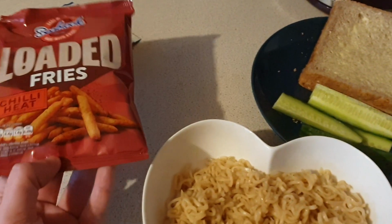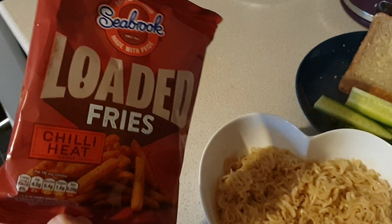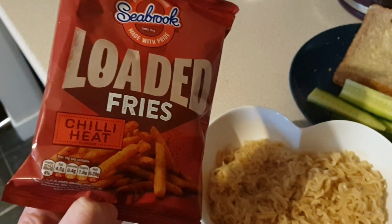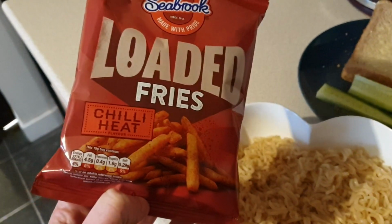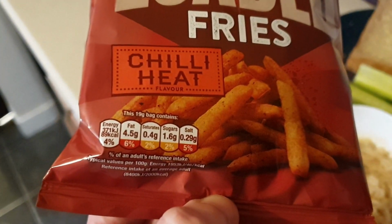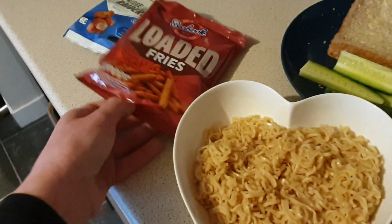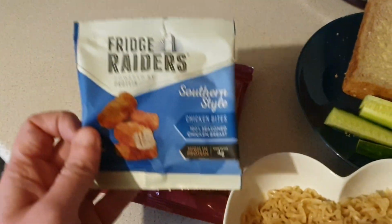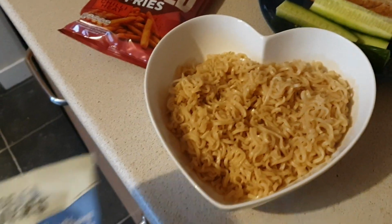I popped into B&M after work and I picked up some of these loaded fries, the Seabrook ones. I saw these first on Glamma SW's channel and then Emma got them after seeing them on Glamma SW's channel and she said they're really nice, so I picked up a packet. I'm reckoning they're 4.5 syns. I think they're 4.5 to 5 syns for them. So I'm going to say 6.5 syns, and then I'm having a little packet of these. I actually think I might put these on top of my noodles because it is chili chicken.